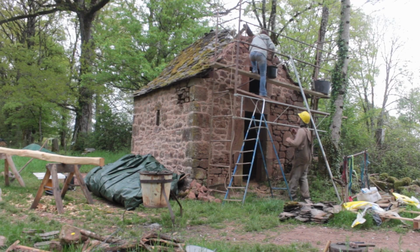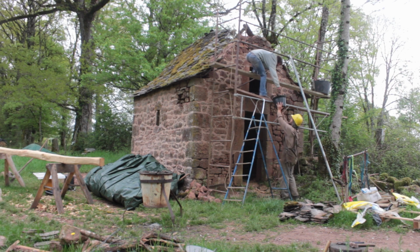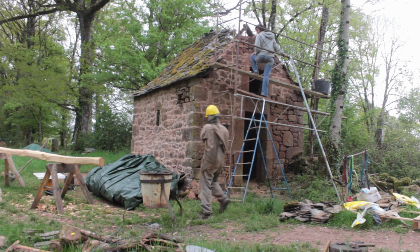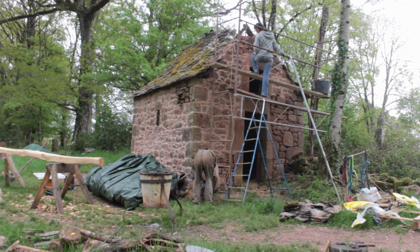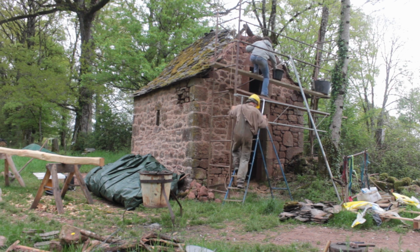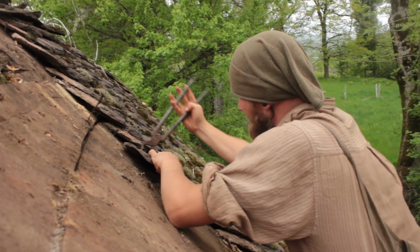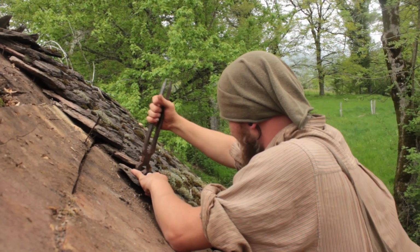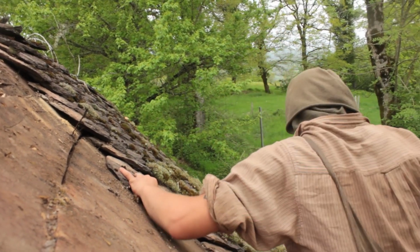Now that the building's solided up, we decided to take down all the stonework above the window as the lintel had rotten through and everything was leaning right back inside the building, which was a bit dangerous. At the same time, we took the first part of the roof down. We actually managed to break very few tiles, which I was pretty chuffed about.